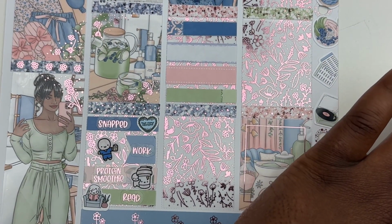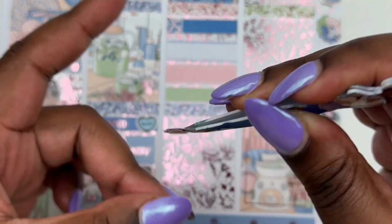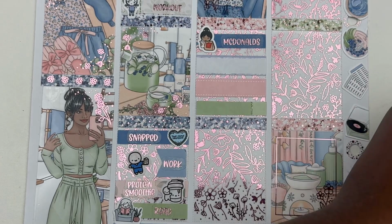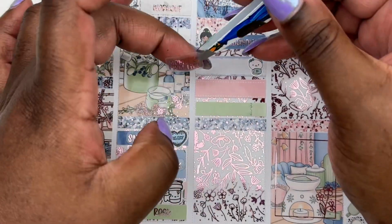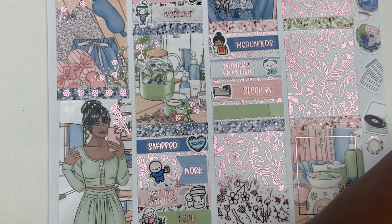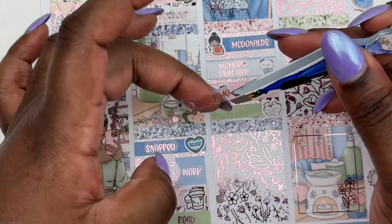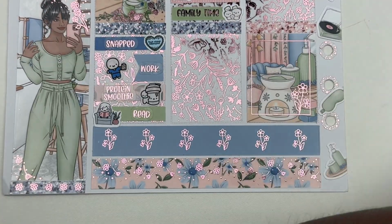All right. So for McDonald's, this girl with the McDonald's bag is from McPlans. For my memory play with me going live, this is from McPlans as well. All of these are McPlans sleeping, and we have the girl in the bed from McPlans. And for family time, we have a little family of little pigs from McPlans as well. And that was the first part.